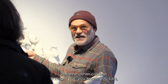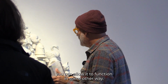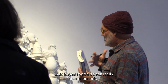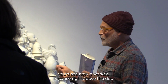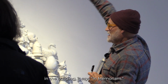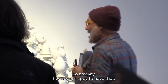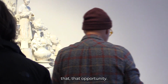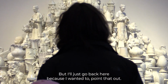Those were made directly to make this work function in the context of that show, where in some other context it might not, or you can allow it to function in some other way. But it was made specifically as a memorial, and in its context, if you saw a picture of it, you'd see how it worked, because right above the door in the building, it says, "In Memoriam." So anyway, I was very happy to have that opportunity. But I'll just go back here because I wanted to point that out.